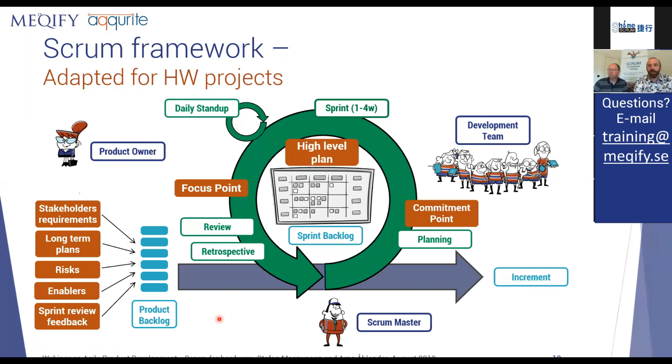It's also really impractical to have everything in the product backlog. Scrum says that the product backlog contains everything in a list. Things at the bottom don't have to be refined, but they have to be there. Well, you can do that with a hardware project as well, but it's quite impractical. What we have found is that it's easier to put those big, unrefined chunks on a timeline. We call it a high-level plan.